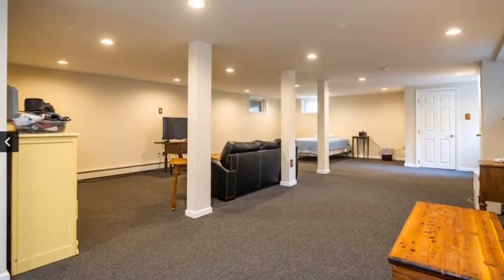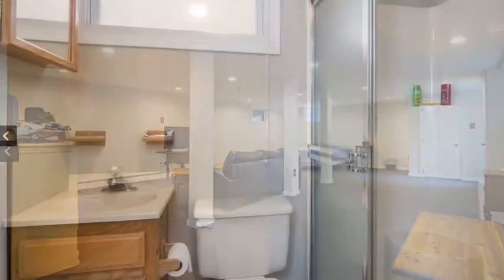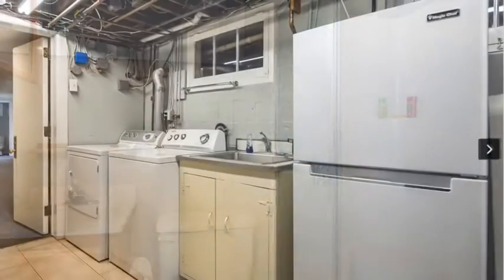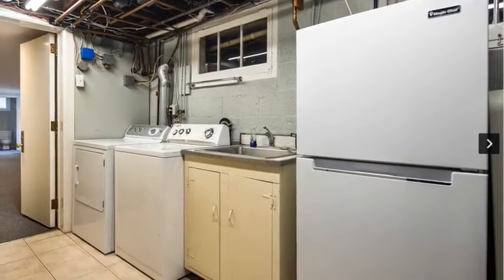This home also features a full finished basement. The basement walks out to the yard, and it has its own full bathroom and a working laundry room.